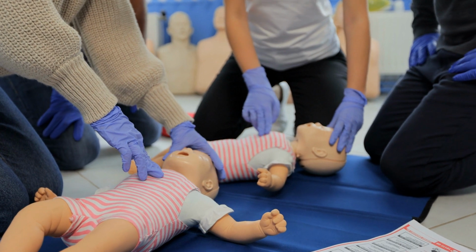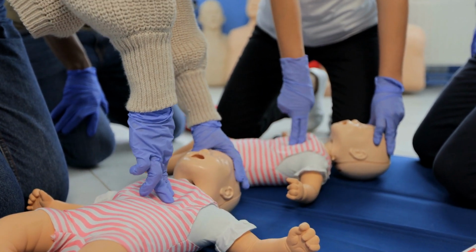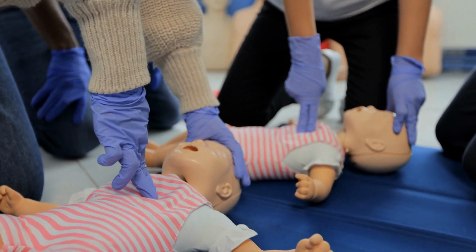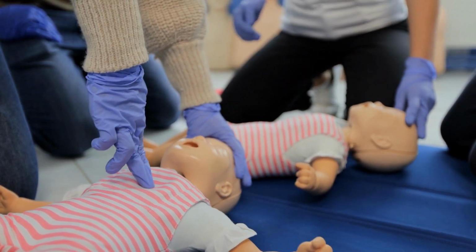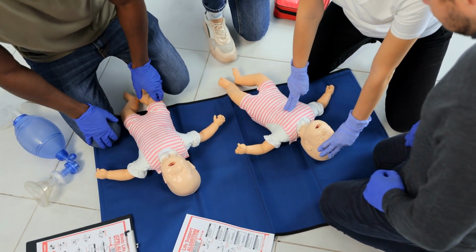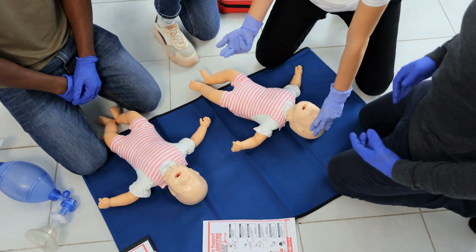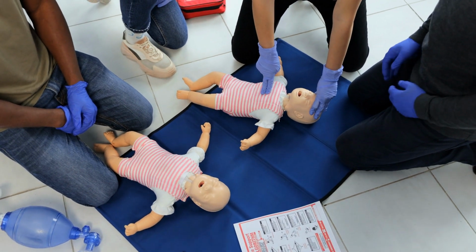Number 3, for a baby, place 2 fingers on the center of the baby's chest, just below the nipple line. You can't use chest compression with one hand or 2 hands. 4, push hard down and fast about 1.5 inches at a rate of 100 to 120 beats per minute. Now allow the chest to return to its normal position after each compression. This is critical. 5, for a baby, if you can't reach a depth of 1.5 inches, consider using the one-hand technique, but be very liberal in your pressure downward.